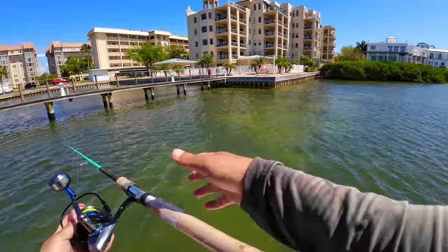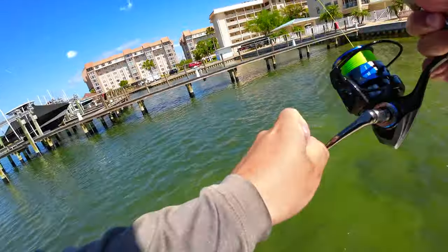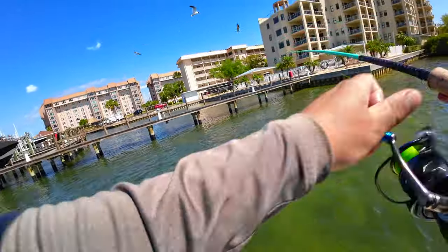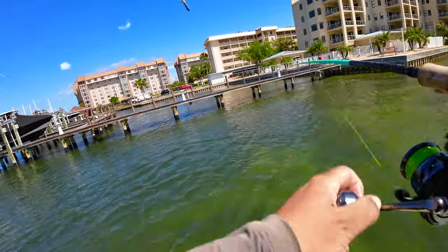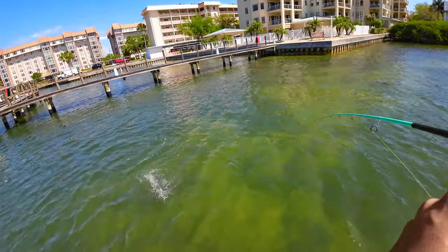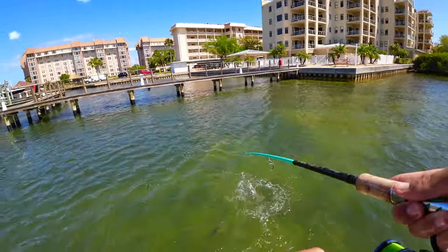Guys, so right now we're working a flat, and oh my god, big one. There, no, not big, but he ate it instantly. We're working a flat and there's a dock on it. So the structure provides a nice home for redfish, as I went over earlier with the whole jetty spiel. It's not bad, but they're starting to get a little bigger. But that one hit it really hard.